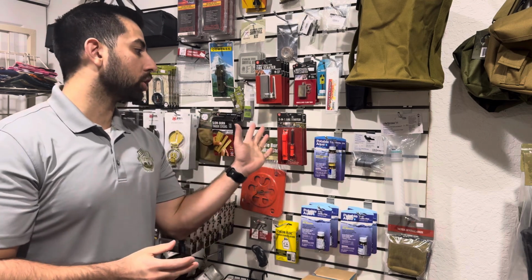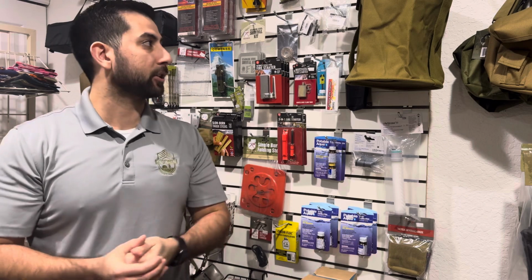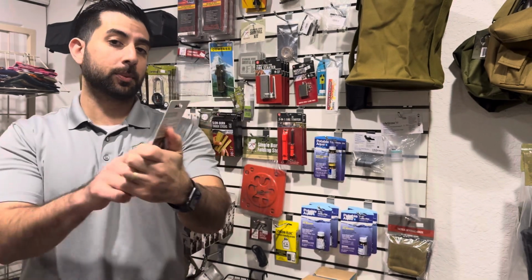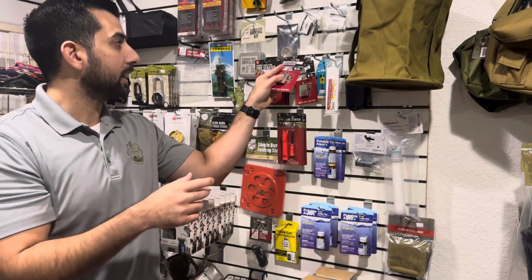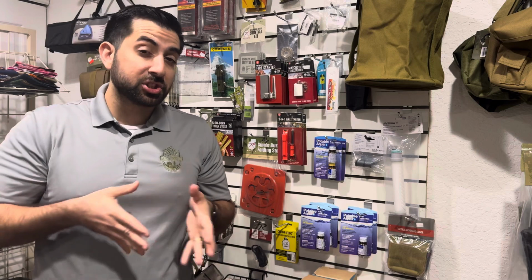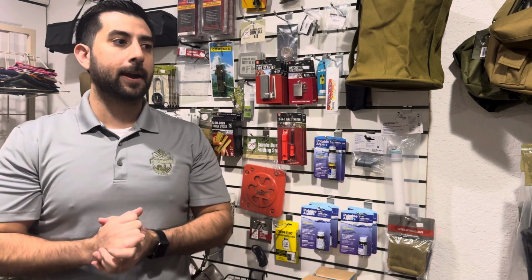And I'm not talking cooking, just let's have a campfire and roast marshmallows, because you can do that pretty easily with a simple lighter, or like our matchstick fire starter here. This is a little bit better than just a simple lighter, as you can strike the bottom of it to get a match lit. But it's when the conditions begin to drop, where it becomes a little bit windy, where you have to think on the fly.